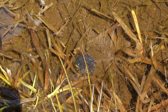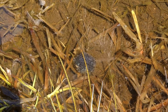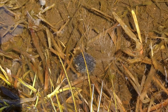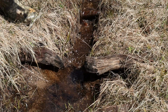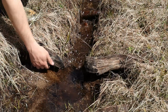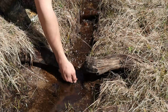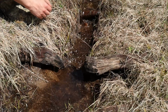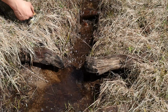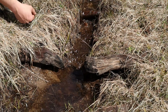I'm walking around finding a bunch of little natural streams, and there's a whole lot of these frog eggs right next to the eggs that I showed you guys. There's just this little stream, and man, the water is super clear, and it seems to be coming out from higher up. There's a few streams kind of merging into each other.